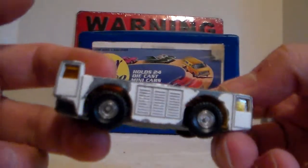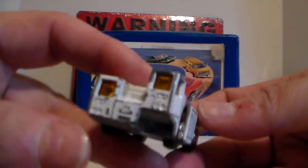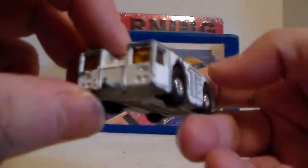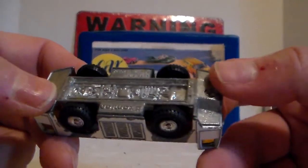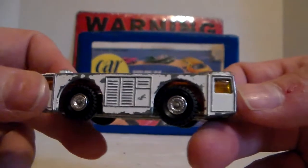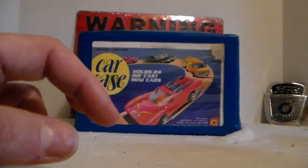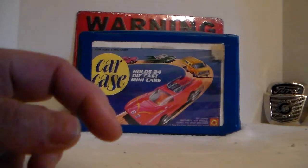I wasn't crazy about this when I saw it. Didn't know what it was. It's a Tomica, and it's something for the airport. It's a towing tractor. I think it's for the airport towing tractor. I'm not sure. But as a kid, I would have never bought this. It's just not my cup of tea. And it doesn't want to fit back in the case.